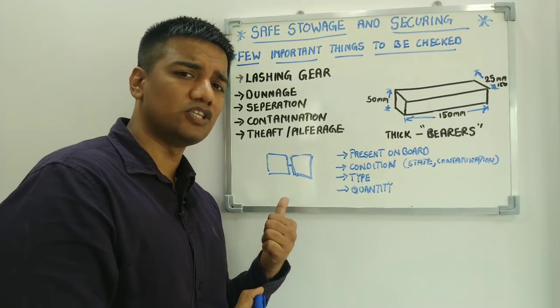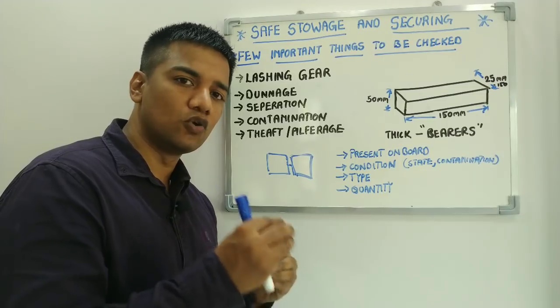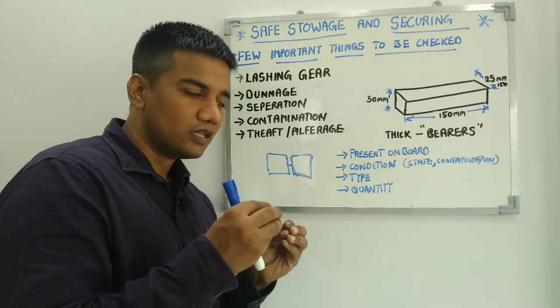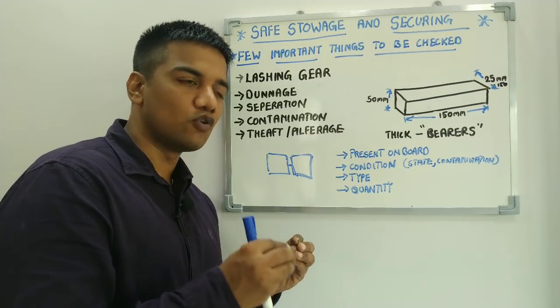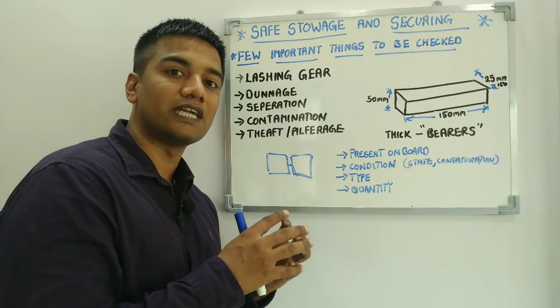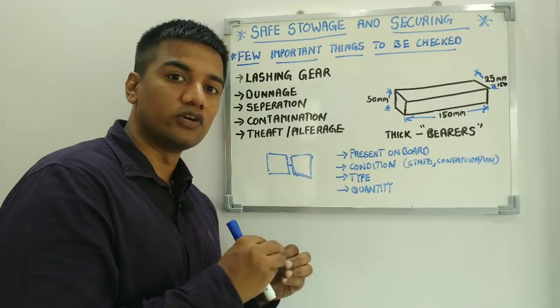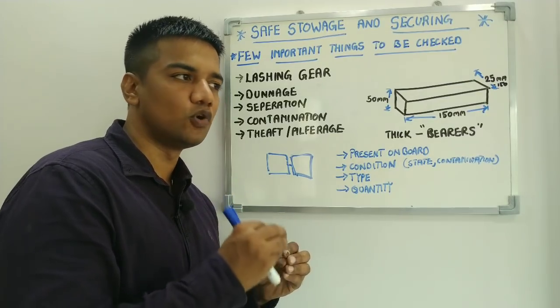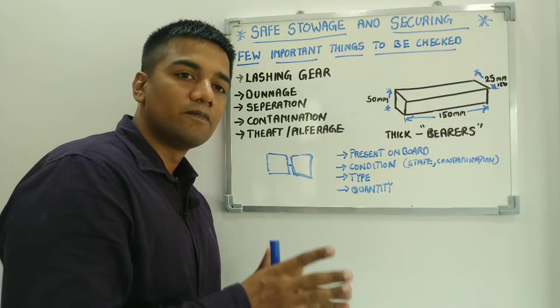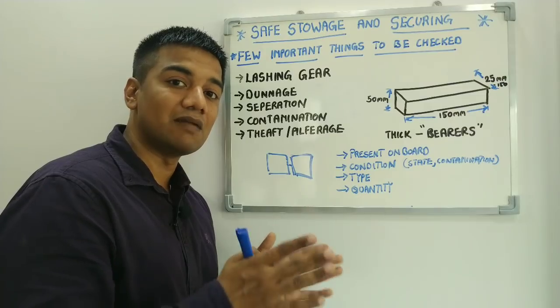Then comes contamination. What is contamination? When two cargoes are loaded together, one of the properties of one cargo affects the other cargo. This should not take place. This is called contamination: the other cargo is affected by the cargo it is loaded with. We don't want this to occur. Hence, guidelines are given under the codes so that separation can be made.